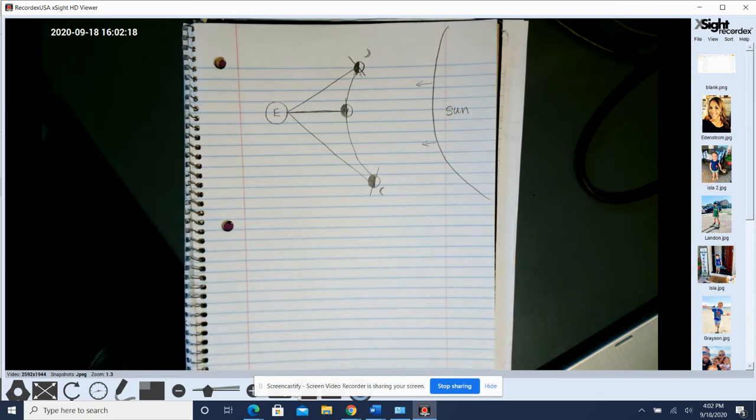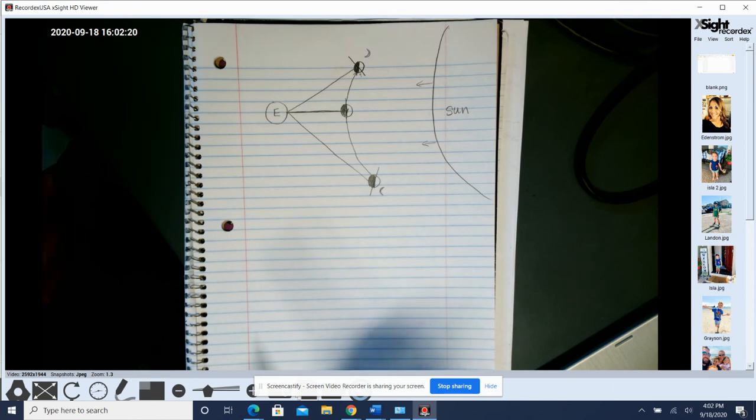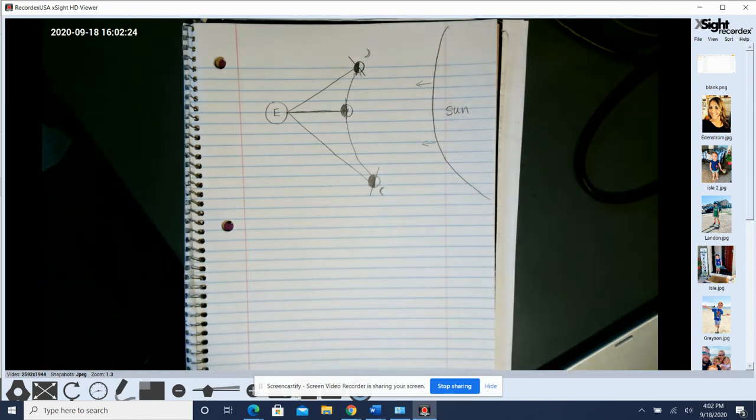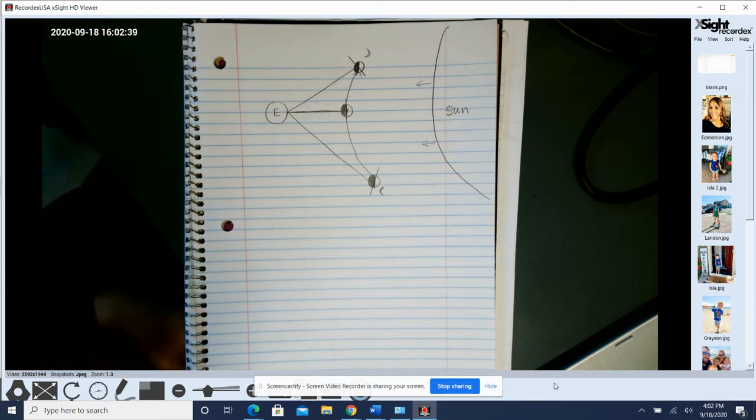Okay, so all of these positions that it changed as it moved around, causing phases, made it very apparent to Galileo that the sun was the center and everything was moving around the sun and not moving around Earth in this case. Okay, so that is an explanation for Venus's phases.